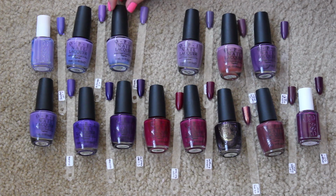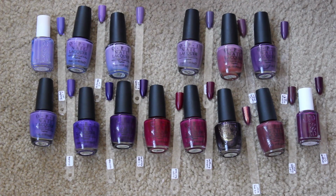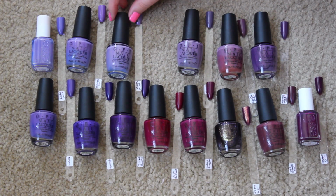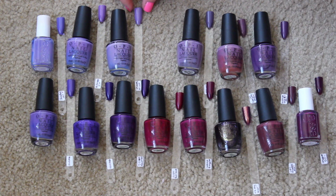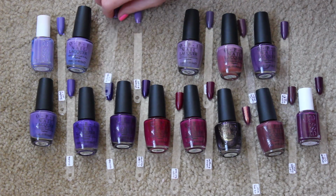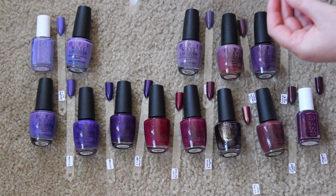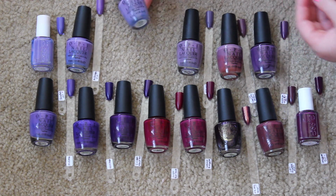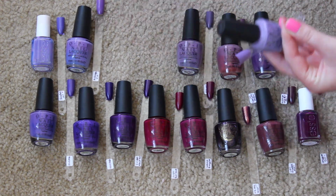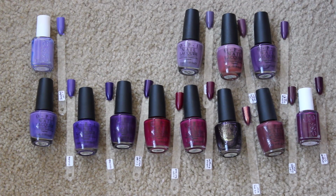Also definitely keeping Planks a Lot. This is from the Pirates of the Caribbean collection. I have all of this collection. I also mentioned this in my pink polish declutter, which I'll link up in the corner, but I totally love this shade, and I always have, and it's just a muted purple. It is similar to A Grape Fit. Oh, it is actually really similar. Shoot. A Grape Fit is a little bit darker, but Planks a Lot is just the best muted purple. I have to keep both. I'm sorry, but for now, both are staying. A Grape Fit is a classic. I can't get rid of that.